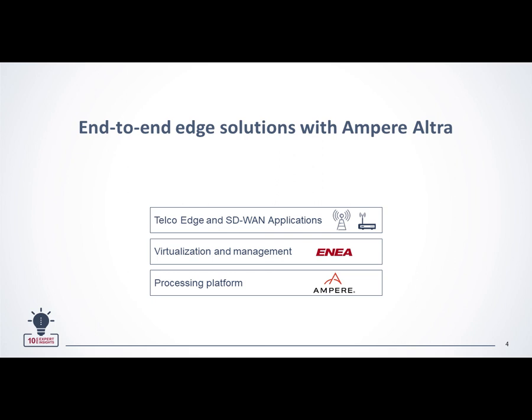And then none of this works unless you have the right hardware underneath it as well. So we also worked with WeWin to create an open edge platform, really a white box style platform that would be very attractive for telcos and for the edge to adopt.